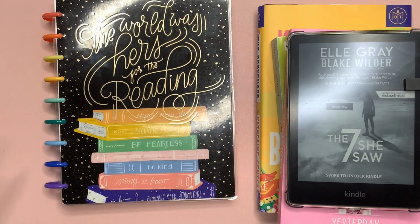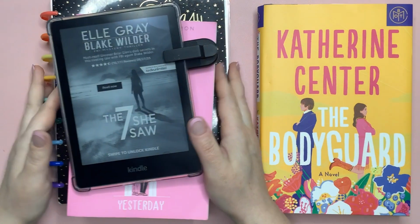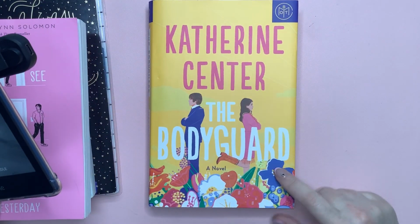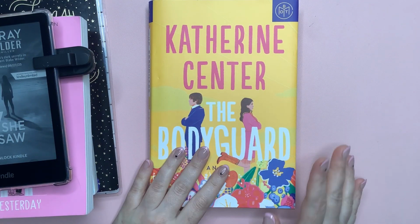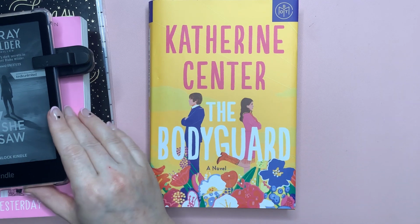But anyways, let's jump into talking books. So currently reading. I think we're going to do currently reading first. I am currently reading The Bodyguard by Catherine Center. I really, really, really love her books. And this is one that my book club is reading this month.